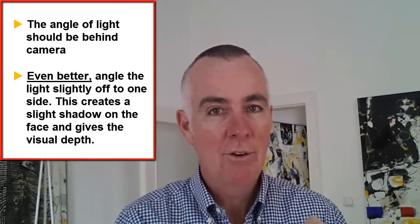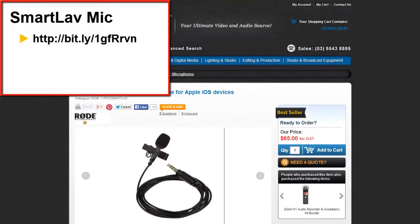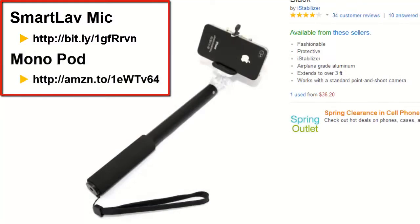No studio, no clever lighting, nothing expensive. The only thing that's fancy is I've got a microphone with me to give you slightly better audio. It's like a $65 microphone. We'll put a link here in the show notes. In fact, let's put it up now. And I'm using this monopod. We'll put a link to that as well. Monopod lets me play cameraman. It's kind of fun.